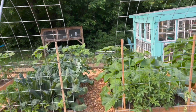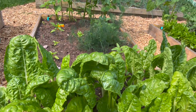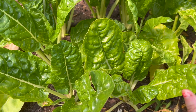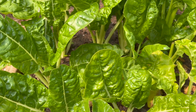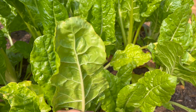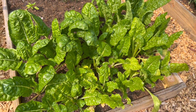Now let me show you the last few beds over here. So this is Swiss chard, and it's held up really well to the bugs and the weather. We've got just a few little spots on it, but overall it looks really good, really healthy. I've found that this is a sweet green. We really like it just mixed in salads. I think Swiss chard gets a bad rap sometimes, but I think it's delicious. If you pick it when it's a little small, like this is about the perfect size, it's a little tender, and we like it. We'll definitely keep growing Swiss chard.